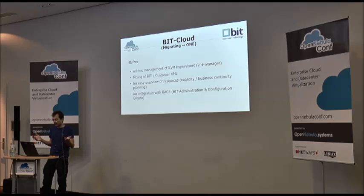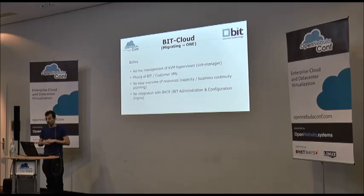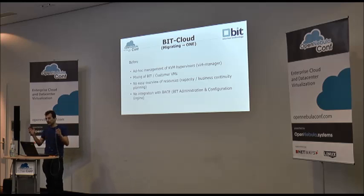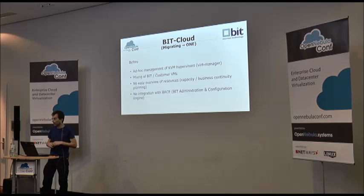And we didn't have any integration with BASE, as we call our administration and configuration engine. It's actually a CMDB, a configuration management database. Everything that we do is stored in there: billing, technical stuff, all the data centers, all the racks, all the connections, all the network. Everything ends up there and gets connected somehow. So we had to connect our virtual machines with that system.